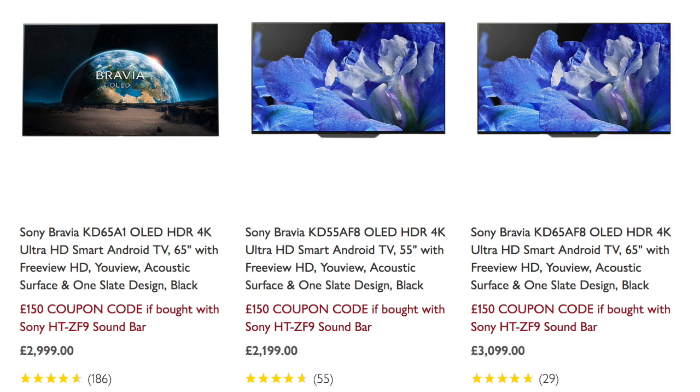Now, interestingly enough, Sony's OLEDs incorporate built-in sound. They call it the acoustic surface. The acoustic surface is trying to give the customer the option of buying Sony's best picture whilst incorporating the screen making sound. So the screen is the speaker essentially, and both of the AF8 and the A1 have very small inbuilt subwoofers on the back of the TV.